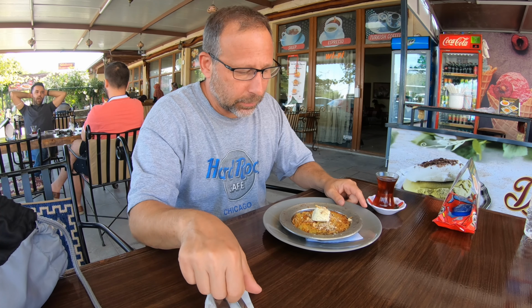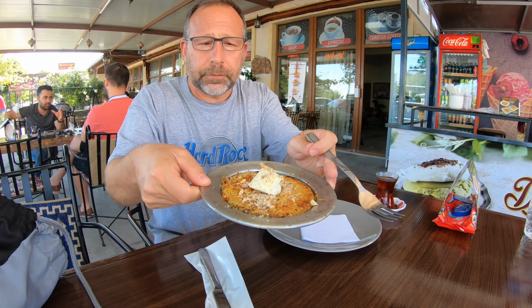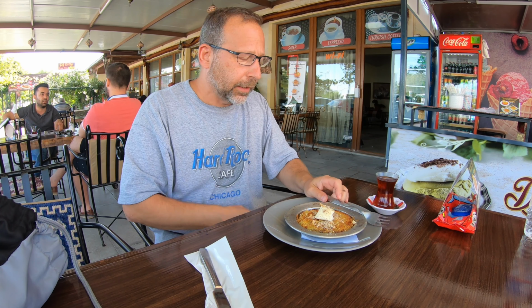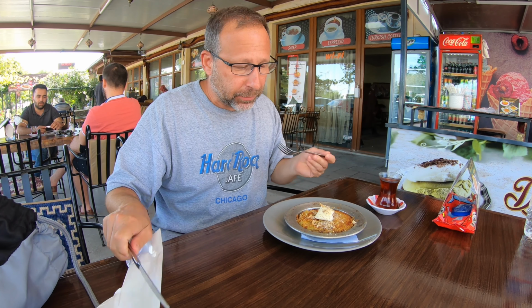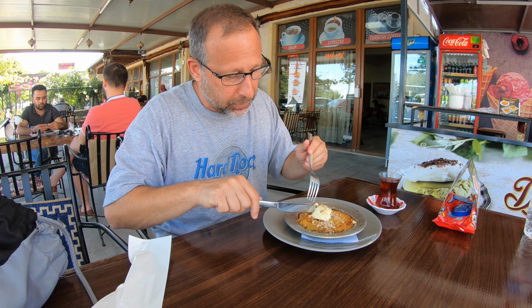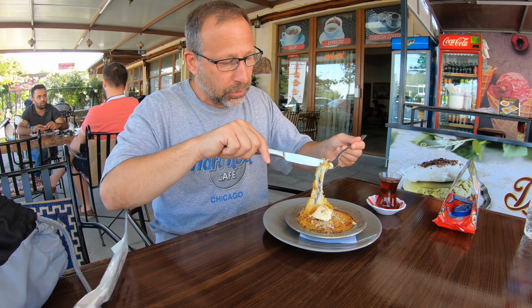So after that hike up that hill to that lookout point, I decided to get a little snack, and this is a traditional Turkish dessert called künefe. It's actually like cheese and honey, and a traditional afternoon drink, chai, which is Turkish tea. This is one of the things I wanted to try in Turkey, and I don't know if you can get this anywhere else, but let's see how it is. You can see that honey in there. It looks very juicy. The cheese.